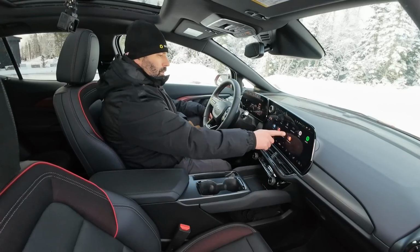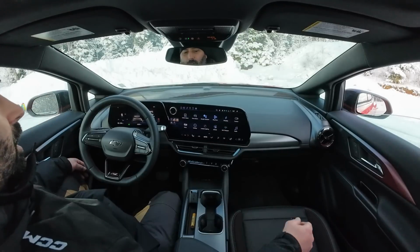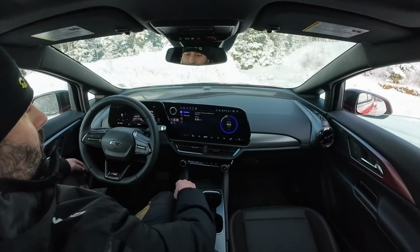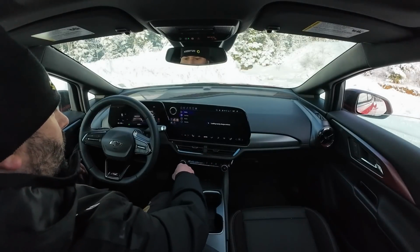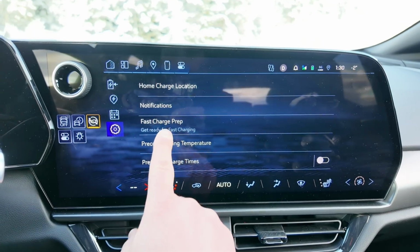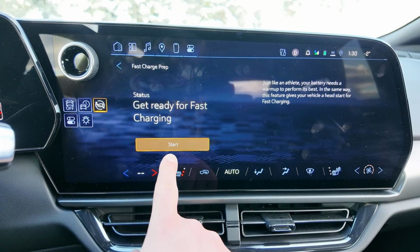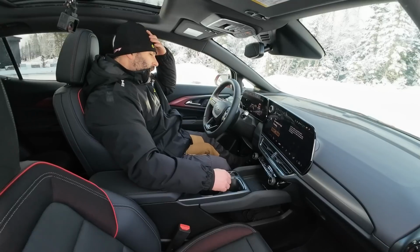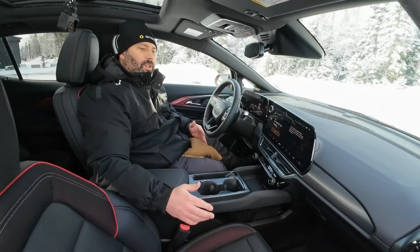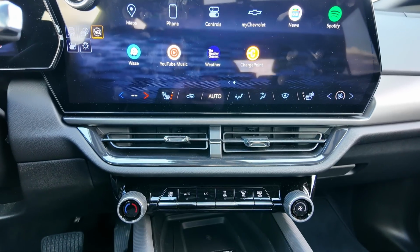However, if you know where you're going and you don't really need to, you can always go on the charging section here, and you can say precondition the battery. There's going to be a button right here in the settings. So get ready to fast charge, and you would press start and it will precondition your battery. I'm just going to go back to park here, and yeah, I definitely like that it's fairly easy to precondition your own battery. Already talked about the HVAC controls, good amount of controls right here.